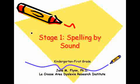Many children will come to kindergarten knowing all or most of the letter names, and will give letter names when asked for the sound. Just reinforce that we're working with sounds for now.